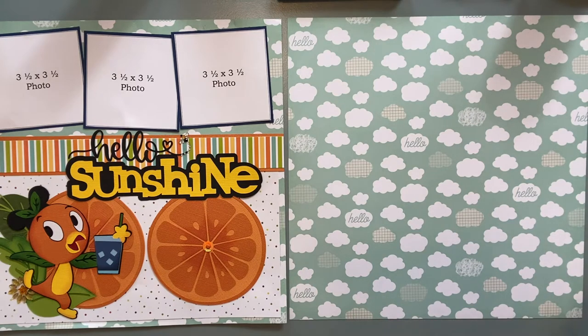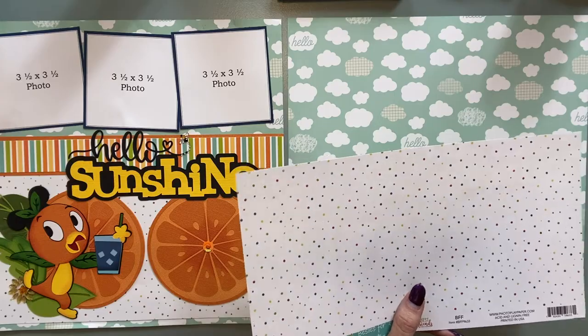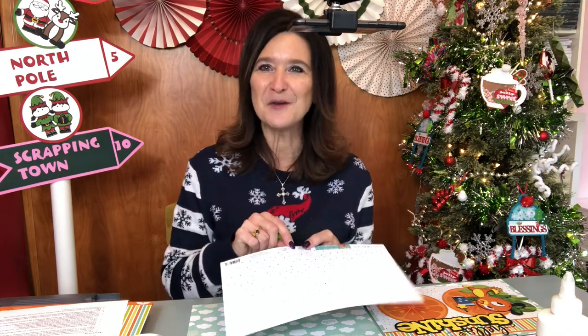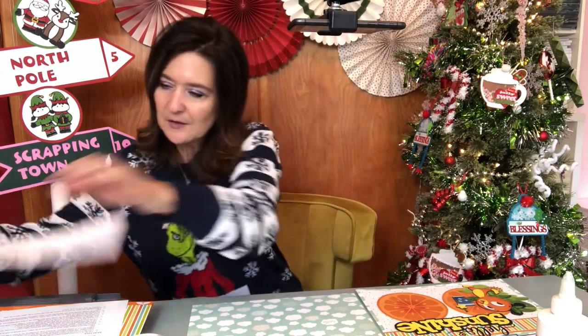Alrighty. And then once we get that barcode strip cut off, the next thing we're going to do is we have this polka dot paper here. So we need to cut down that polka dot paper. Isn't that fun? It's a Photo Play paper there. All right, so we're going to cut that paper down to 11.5 inches. So obviously, if you have that barcode strip, we need to cut off that barcode strip, and then we need to cut it down to 11.5 inches.